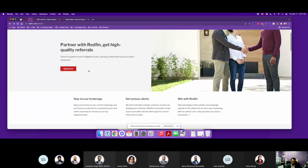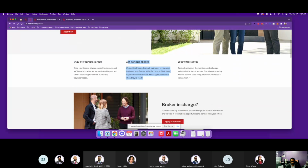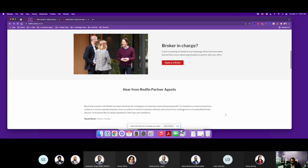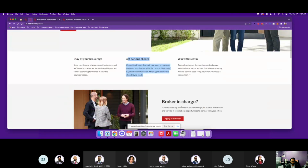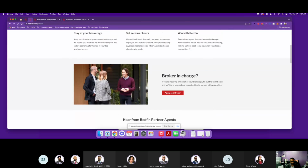Okay, so just like how we're doing with Opcity, you stay with our brokerage, and they will send you the leads directly to your phone. Okay, all right. So you need to have your license in good standing, that you're active, and they do want 5 deals closed in the last 12 months. Okay, so that is one of their biggest requirements.